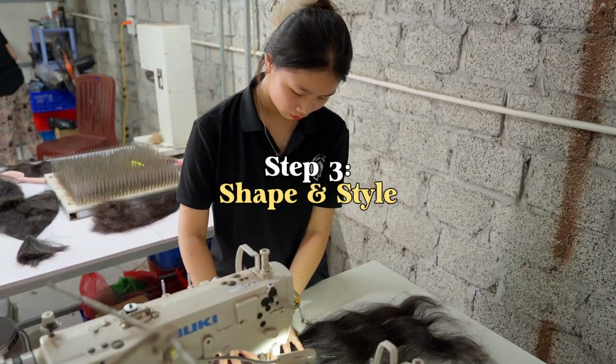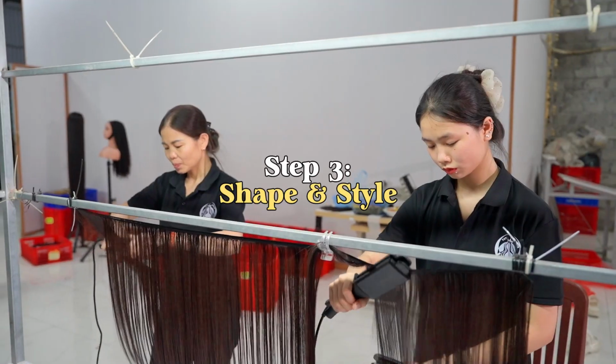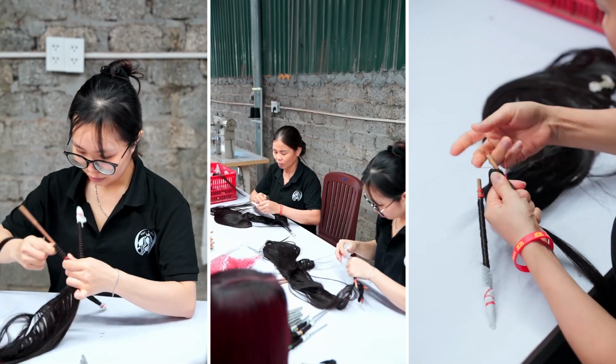From straight to curly, every shape and style is created with precision and skill, ensuring your hair looks flawless, feels natural, and lasts longer.